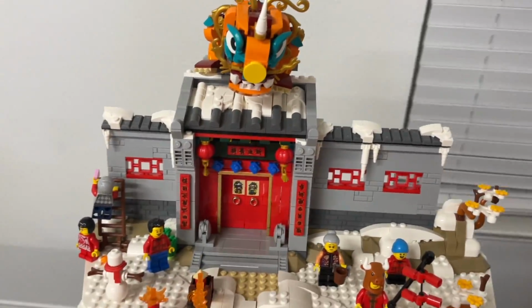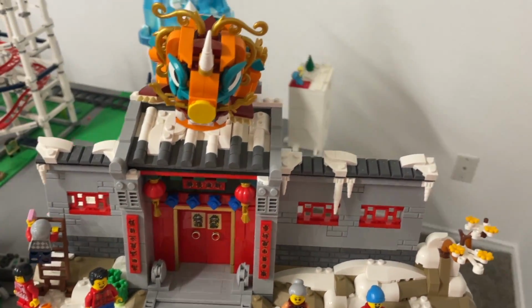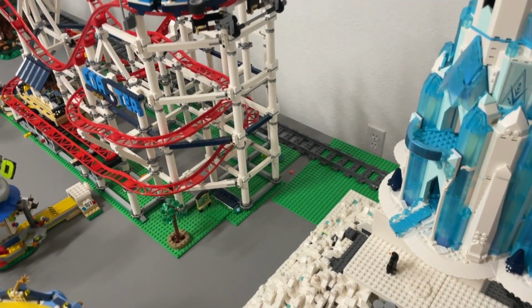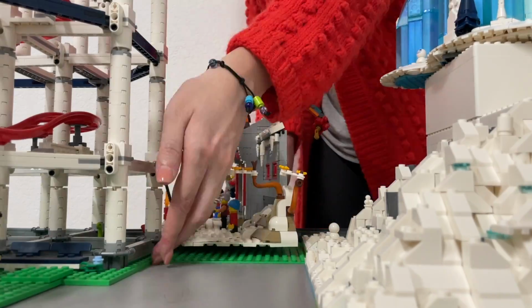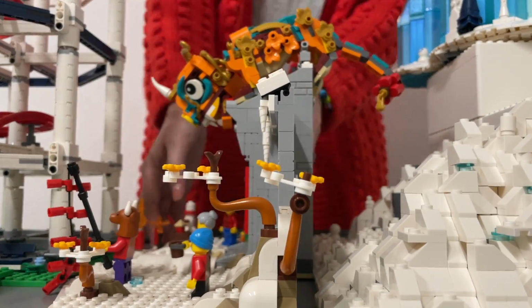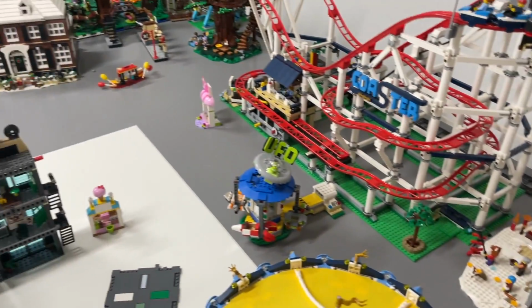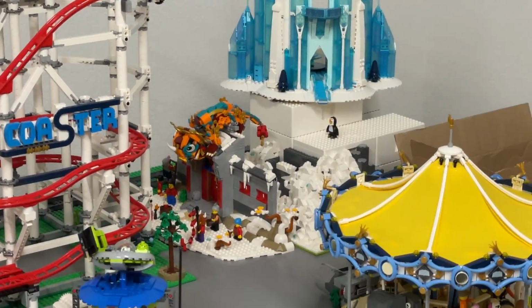So here we have the story of Nian, and I had it just in the middle of the table over there, but I'm thinking it would look really nice next to Elsa's ice castle, kind of between that and the roller coaster. So let's see how that works. All right, so obviously not great, but maybe better than in the middle of the table over there. Let's get a better look. Honestly, that's not that bad.